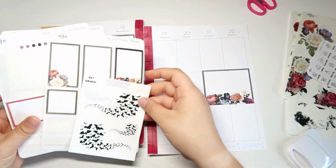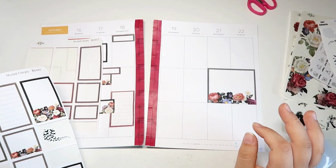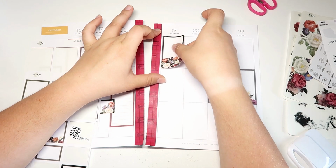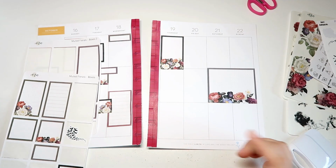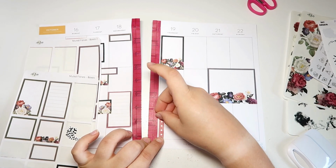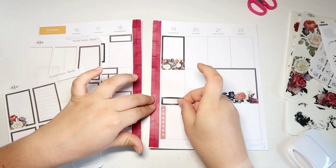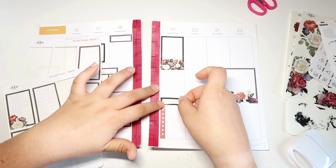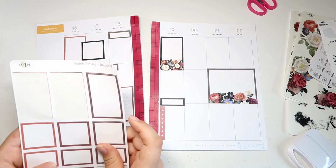So let's move over to this side and add a little bit more. Let's see. I think we're going to use this black florals box up here. And a checklist down here. Let's use the red one. And we will use the black label box. There we go.